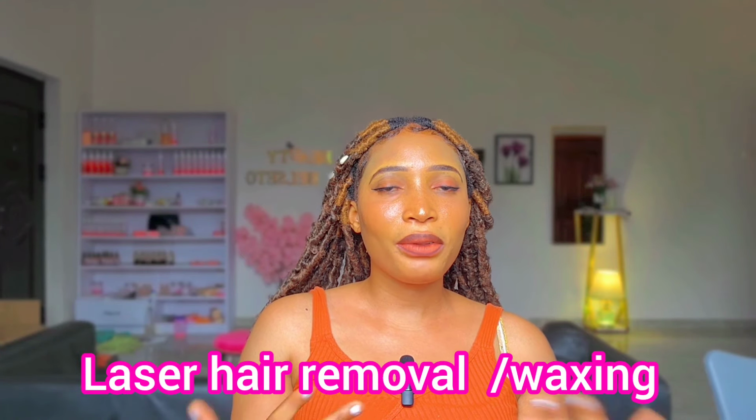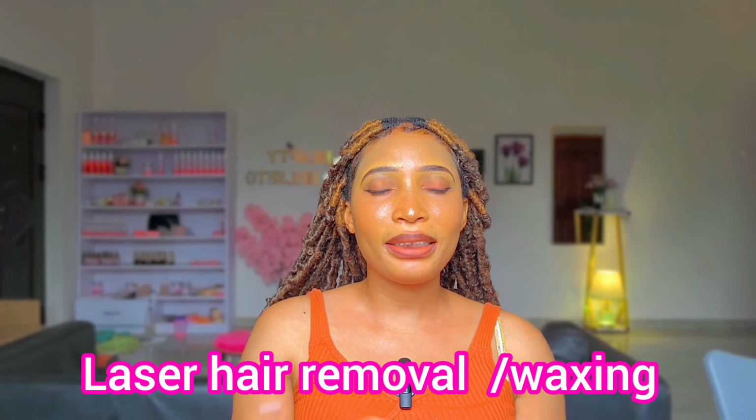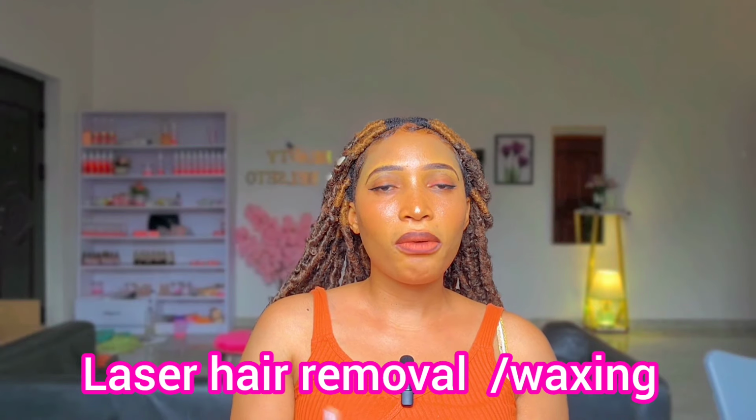If you are somebody who grows hair on your legs and you want to remove it, you can do waxing. Waxing is painful, but it gives you that smooth result. If you're someone who cannot stand pain and would want to be shaving, fine, you can go ahead and shave. Laser is also another option. Laser hair removal procedures are also very good, but they are quite expensive. So if you have the cash and can be consistent with a laser, fine.